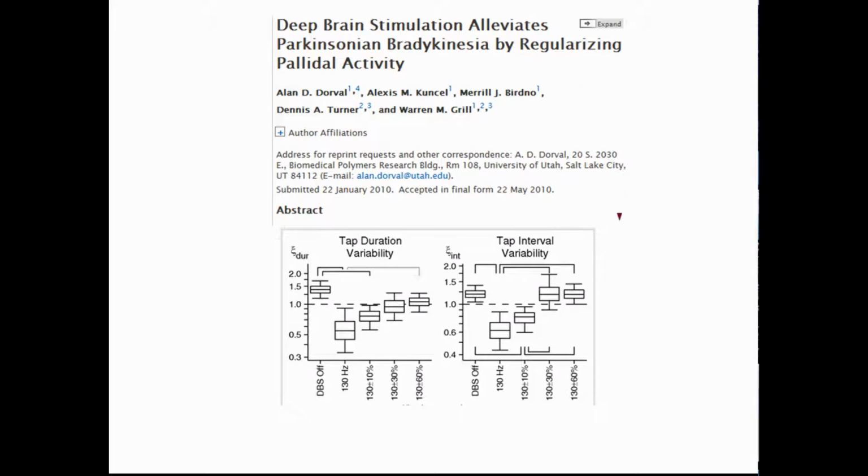Alan Dorval in 2010 did a great experiment where they took patients that were having their batteries replaced for deep brain stimulation used for Parkinson's, and they had them do a finger tap test where they were tapping periodically. When the symptoms are bad, it's difficult for them to tap, so the tap duration gets extended and the interval variability is fairly high. When they turn on the stimulus, then the tap durations go down and become more regular.